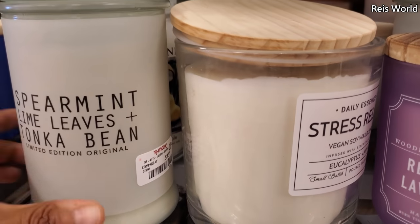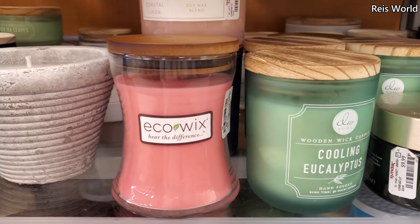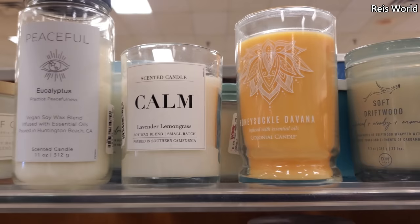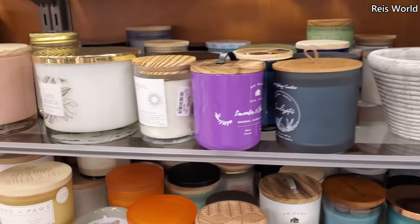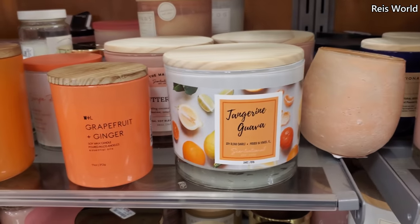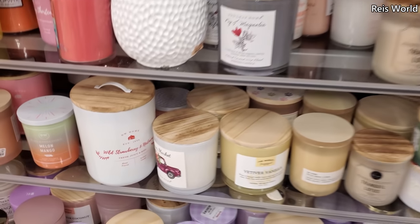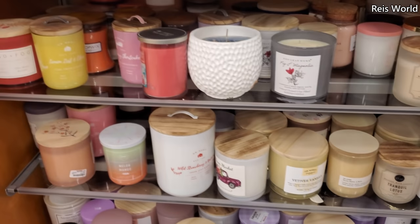Let's see, this one's $10. And that is $7. Honeysuckle. It's actually pretty quiet in this location. It's kind of weird. Wild strawberry, look at that large one. It's a nice one too.